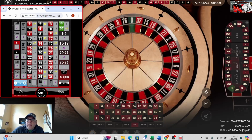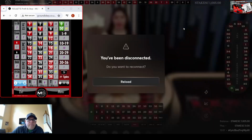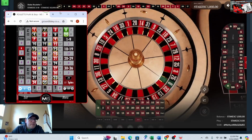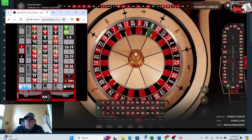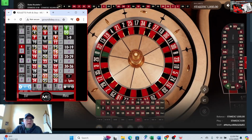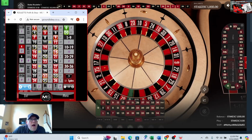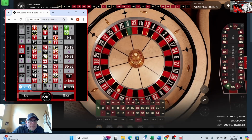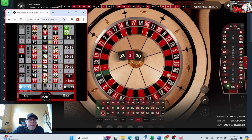Stake is having some internet issues right now on the spins. Hopefully this resolves, and I've been disconnected. Technical difficulties, be right back. I think we're back. Technical difficulties with this server here for Stake. Could be the weather and the rain out here. You can see that we now have highlighted numbers that haven't hit in quite some time. We're going to track another one, and then we'll get on these numbers.